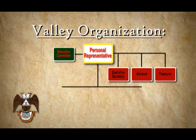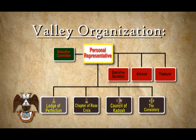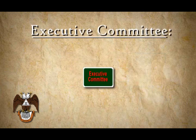Each valley is subdivided into 4 additional bodies: the Lodge of Perfection, Chapter of Rose Croix, Council of Kadosh, and Consistory. Each is responsible for conferring a part of the Scottish Rite degrees, as well as holding seminars to educate their members and various other temple duties. It should be noted that this is not a progressive line as in many Blue Lodges. The personal representative is an appointee of the Orient, and other executive officers are either appointed or elected by the Valley body.